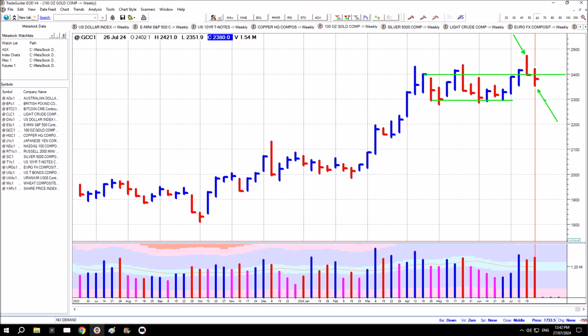Spreads narrowed slightly, volume increased further to well above the average, and on that volume, prices closed in the middle, which suggests that buying support has emerged and there's a defence of this market. There's buying coming in.